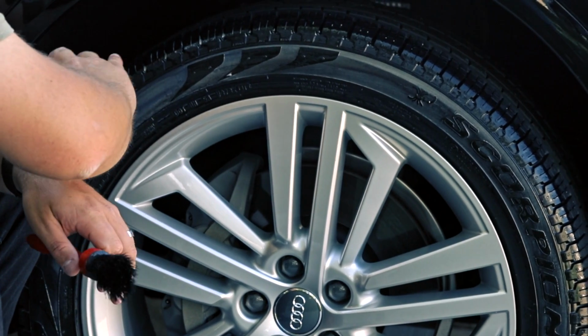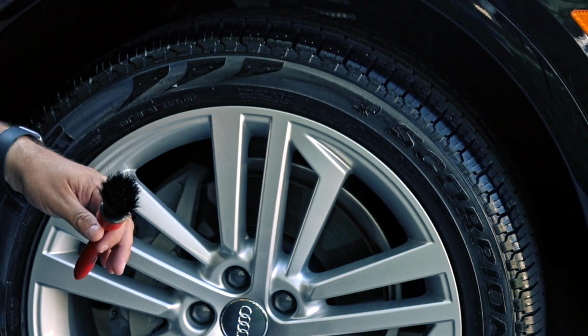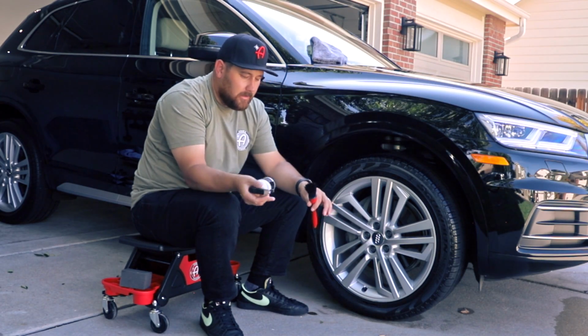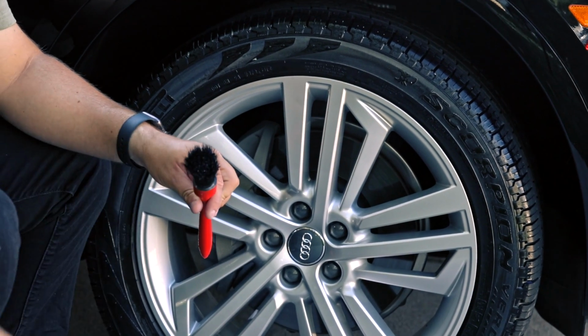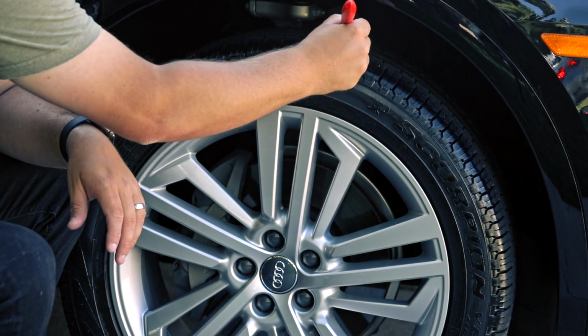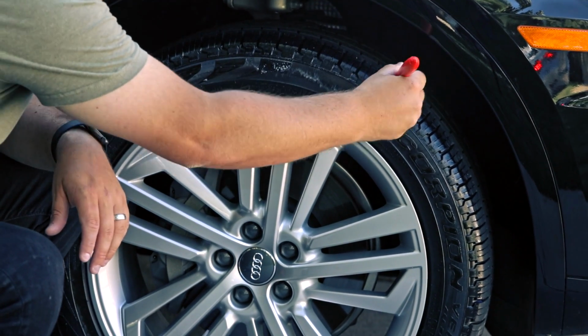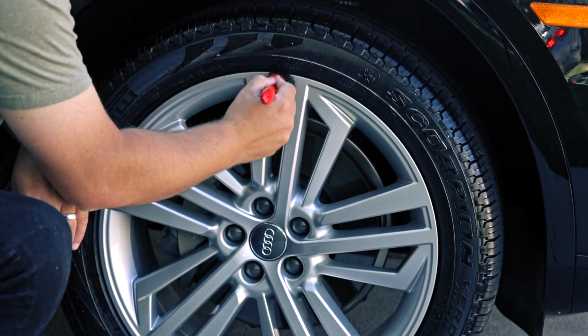I can't, with the block applicator, get it into all these nooks and crannies in here, okay? So take the tire armor and you spray it directly into the brush, like so. And now what I'm gonna do is just paint this in here. Okay, and into the grooves of the tire as well.